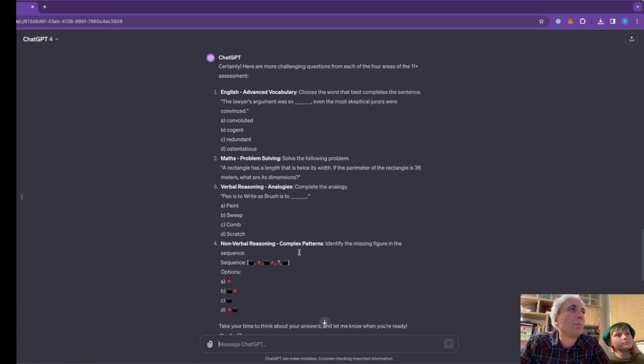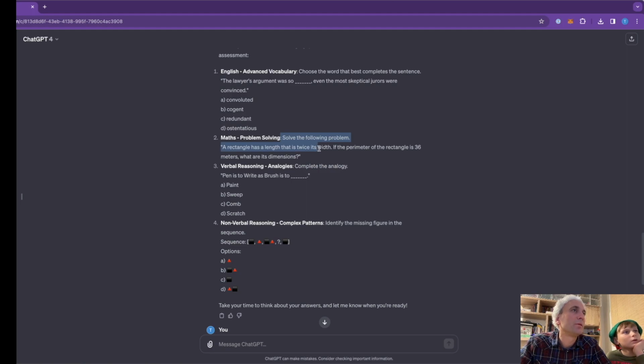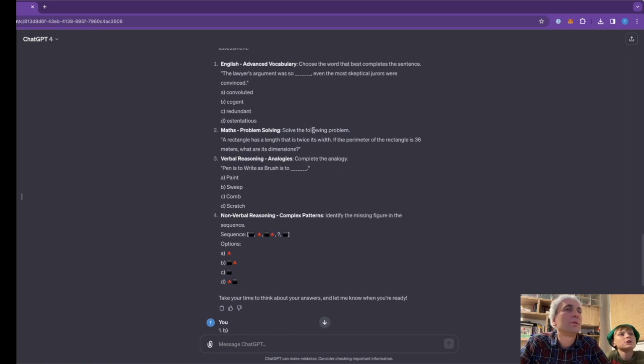So, right. Maths. Can you read the problem and solve it? A rectangle has a length that is twice its width. If the perimeter of the rectangle is 36 meters, what are the dimensions? So the rectangle's length is twice the width. So the dimensions: the top line would be 12, and the bottom line would be 12, and the line on the left, on the side.